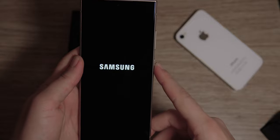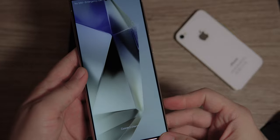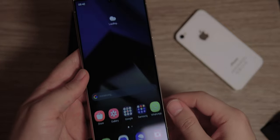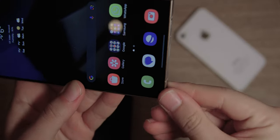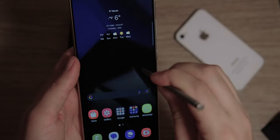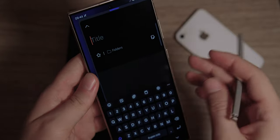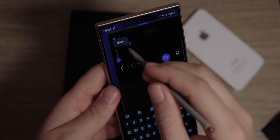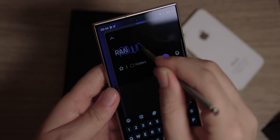Let's turn this cool guy on. I like the fluidity and responsiveness of the UI. One of the features that I needed, the S Pen, the ability to take notes on the fly, is crucial in my workflow. And it is 10 times more precise and efficient than fingers. It can transcribe to text in real time.